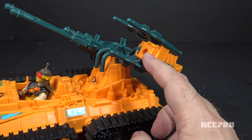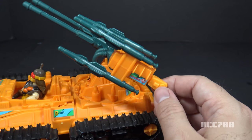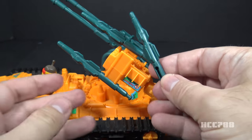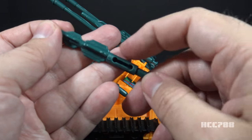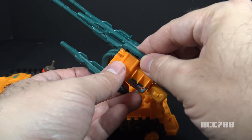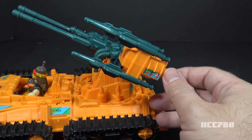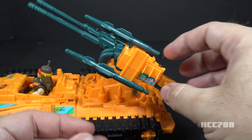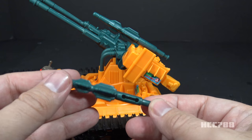The launcher itself is in orange plastic, and it has three dark blue-green missiles. These missiles can tab onto the launcher itself. It has the traditional G.I. Joe dumbbell-shaped pegs, and the missiles can peg on. And this is nice if they're going to give us extra missiles for these spring-loaded missile launchers. It's nice that they give us a way to store the extra missiles so they don't get lost.